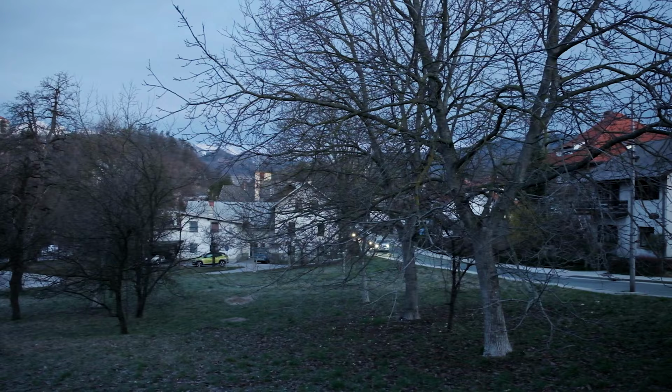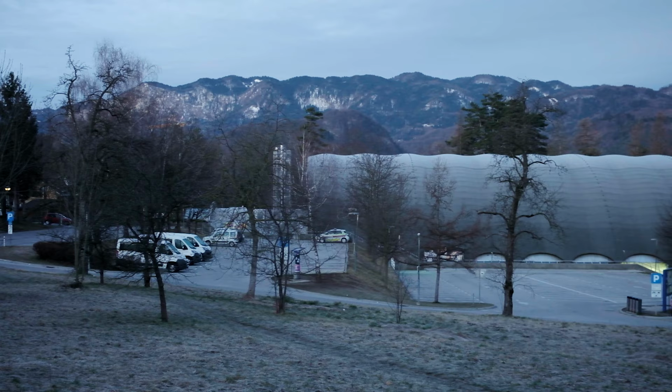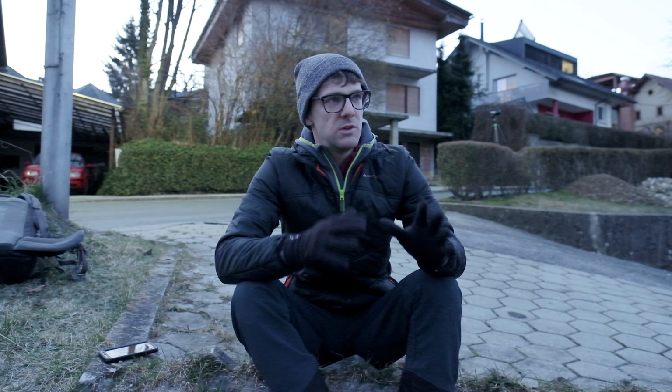But when you see what I'm surrounded by, all these dead trees in front of me, a big car park, an ice hockey rink, you would never think where I was. I had to be really quick because I wanted the light on in the castle. So that is in the bag.